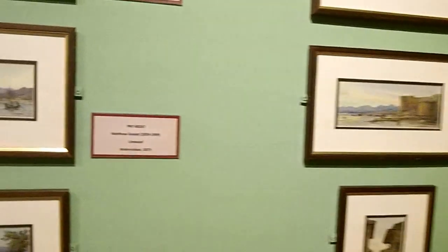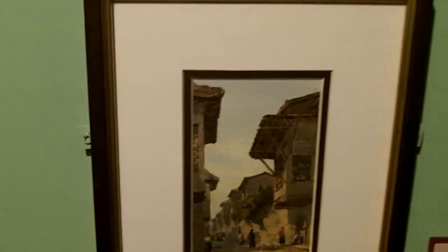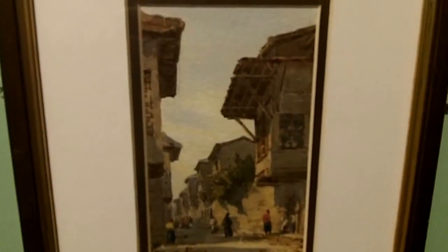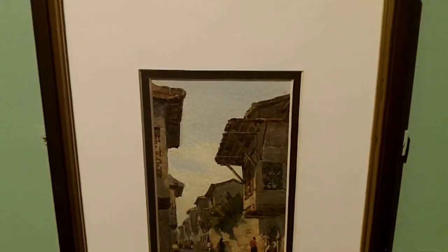Wonderful miniatures of our towns, and here we have Nicosia with Hermu Street, where we are. In every exhibition room, you will notice a small room in the corner. These rooms, because there are four of them, are our storerooms.